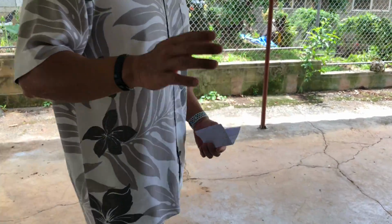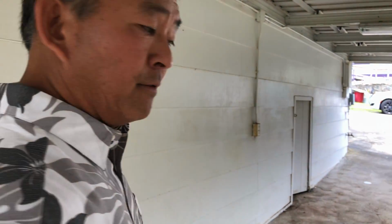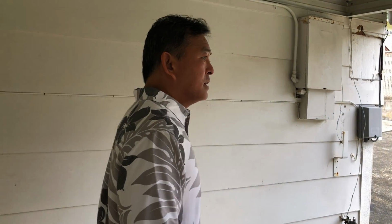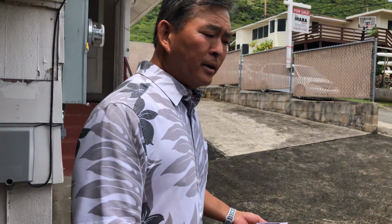It's listed at $799. This home was appraised just recently at $875. So many people would see that as a very good value. I believe we already have some interest in it already. So let us know, bring your best offer. This one's going to go quick.